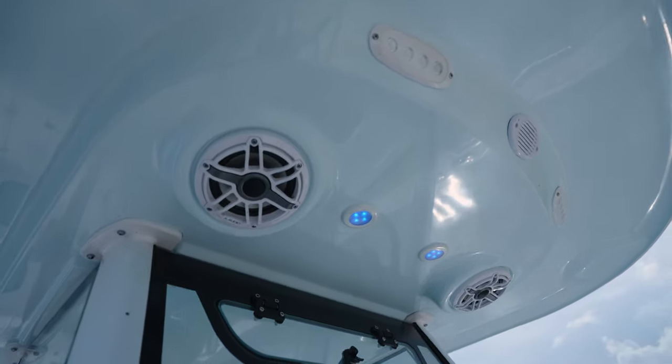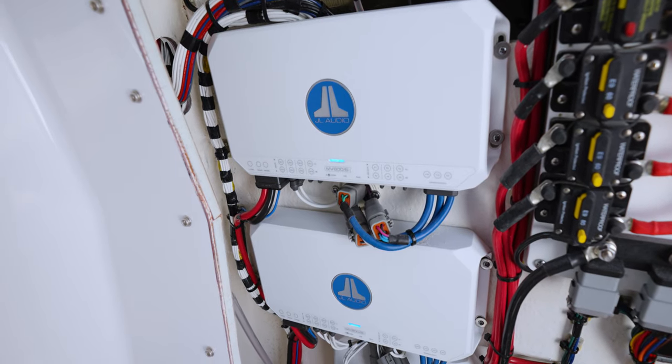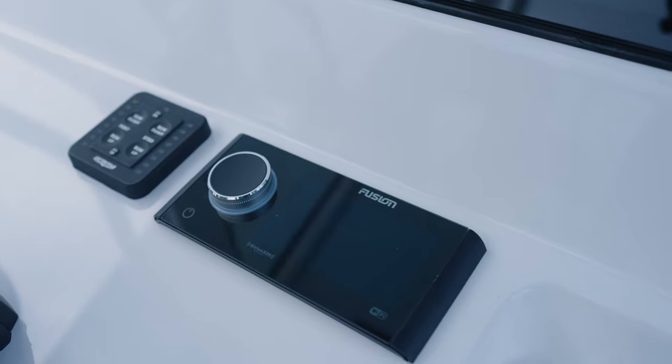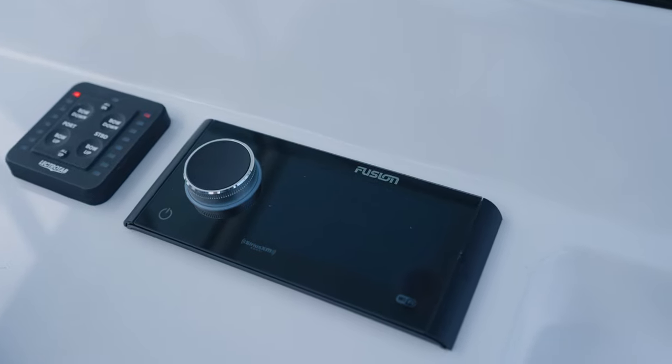The boat we are on today has the integrated JL Audio Ultra Premium M6 upgrade, which includes M6 speakers, MVI amps with built-in DSP, and a pair of 10-inch subs, as well as the upgraded Garmin Fusion Apollo RA770 source unit featuring a touchscreen display, built-in Wi-Fi, and party bus.